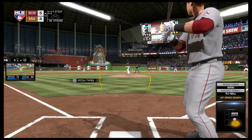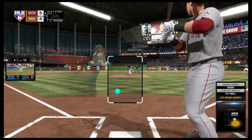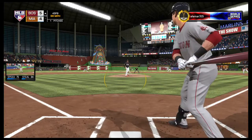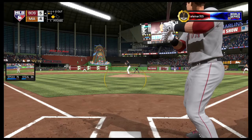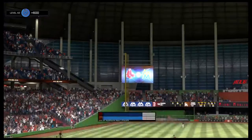Standing in now, third baseman Jake Lamb. Your attention, please. Now pitching for the Marlins, number 30, Norman Eldridge. A little tardy there. No balls and a strike. Well, these hitters can expect to see a heavy dose of that big fastball from this reliever. It's a major part of his arsenal. And not too shabby out of the pen.